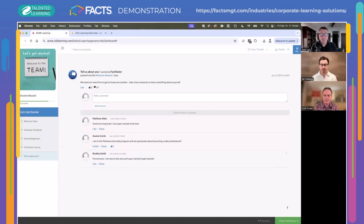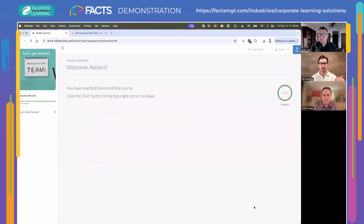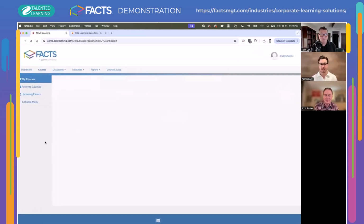Wonderful. So we've gone ahead and completed this whole course. As I view the summary here, you're going to notice that it's 100% of the way done. If I hadn't completed it, it would acknowledge what percentage of the way I was and what still is left, curating my learning so that I'm not having to restart. I can jump right back to where I left off. But we're awesome. We completed this, and so we can go ahead and exit that.